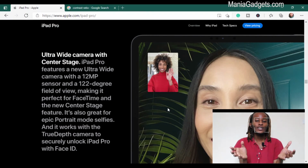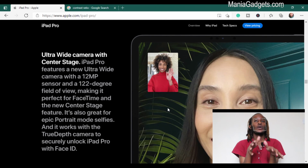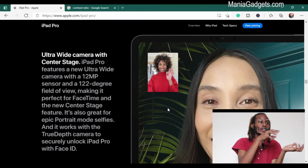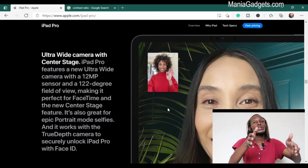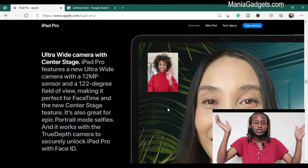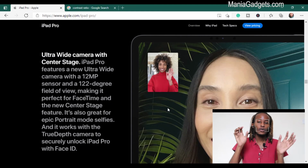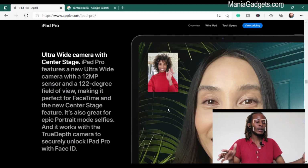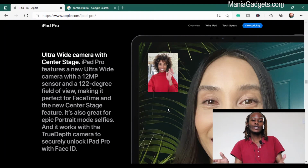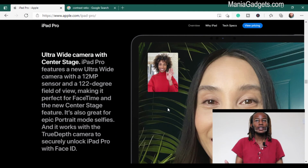Center Stage is technology that allows the camera to detect where you are in the picture and always put you in the middle. Also, if you move, it moves with you and tracks you, trying to ensure that you're always at the middle of the frame, or of the shot. But also, if somebody else comes within the field of view, it readjusts so that both of you are captured within the frame, which is super awesome.